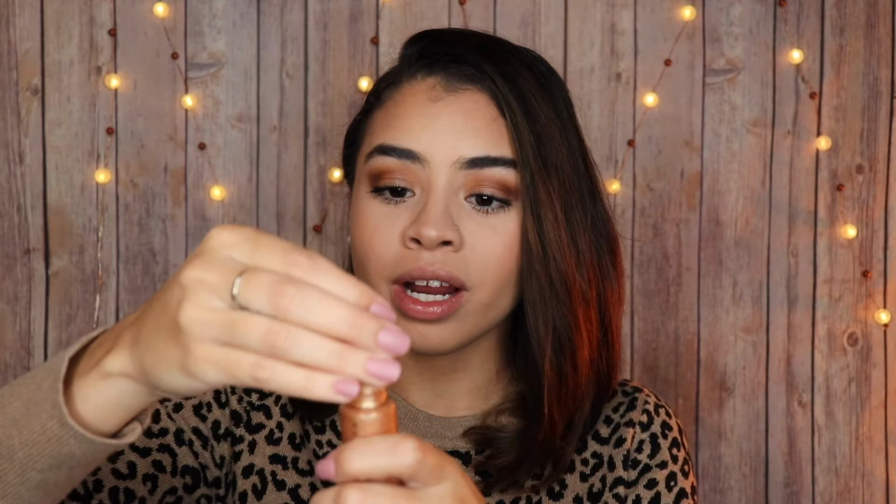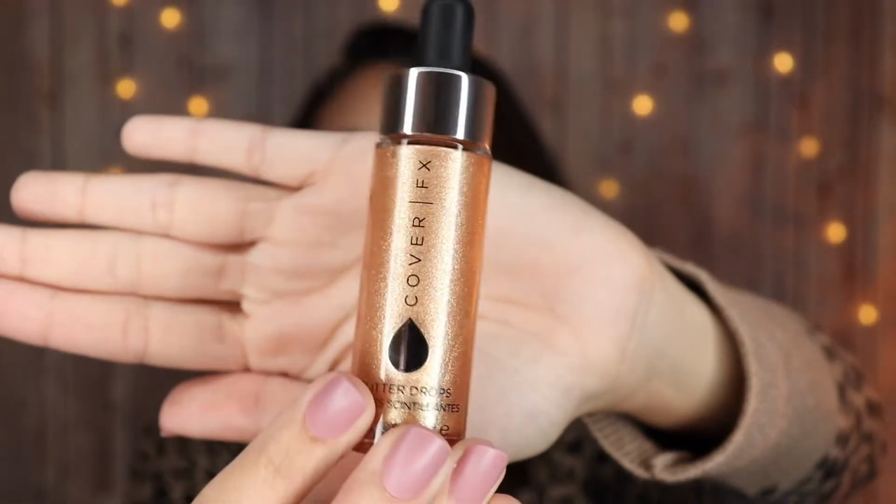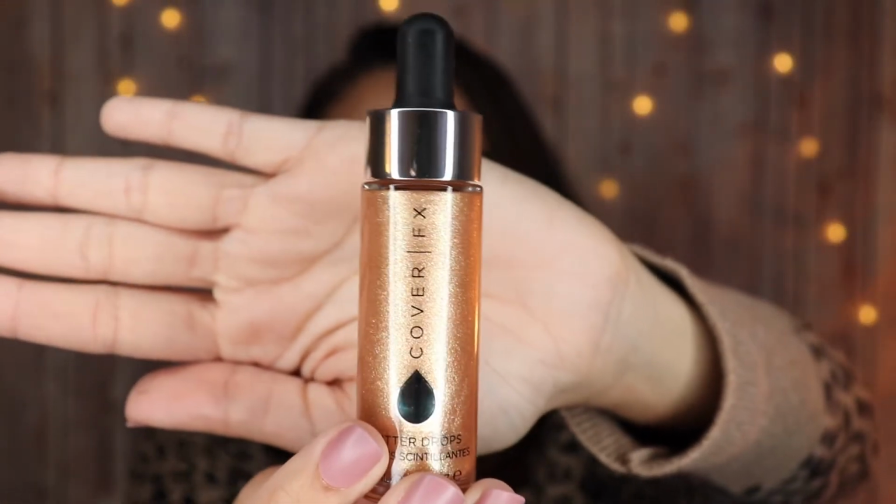Again, gold glitter. I will definitely use this for my birthday. I already have dinner planned, so I still have to pick out an outfit and I need to have a look picked out for my birthday. So this is kind of leaning me towards the gold theme, so I'm probably going to use this definitely for my birthday. So you guys might see all of this being featured. But yeah, these are the glitter drops by Cover FX.